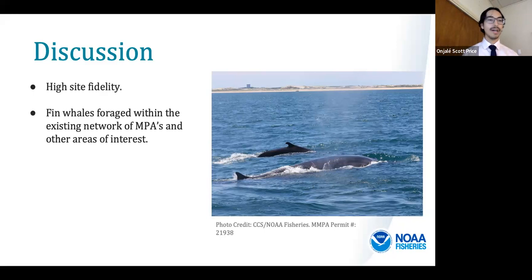They displayed large foraging behaviors within our existing network of marine protected areas and within our other areas of interest, including the BOEM wind farm lease area.